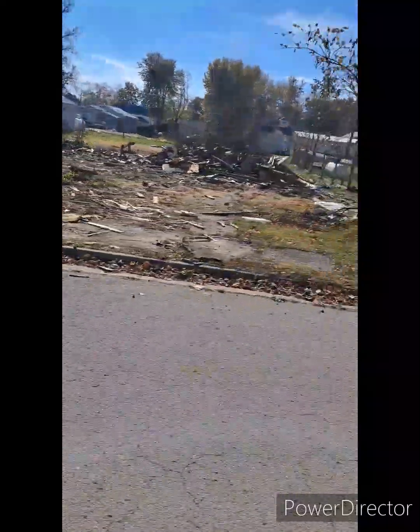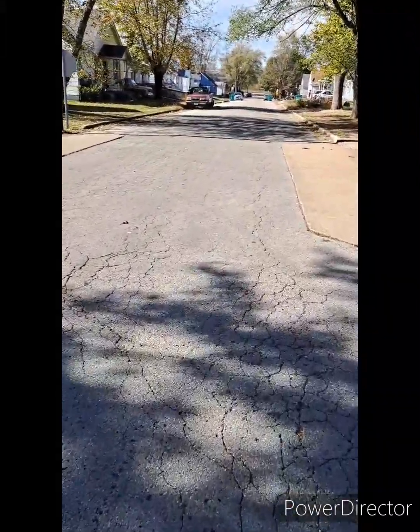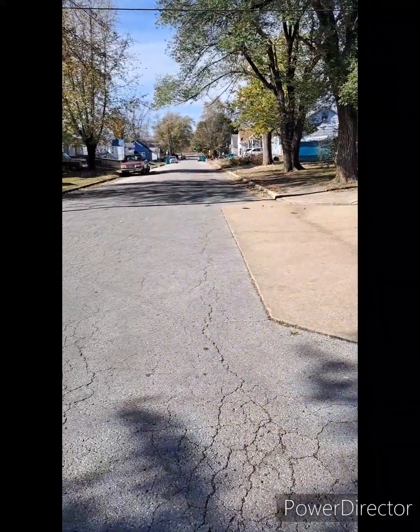They destroyed that house there. I can tell that they destroyed that house because it's no longer up.